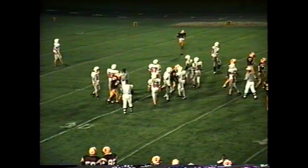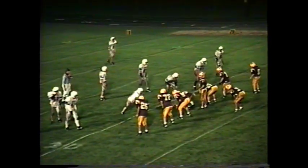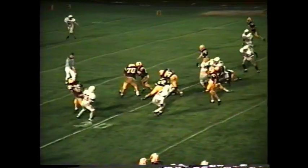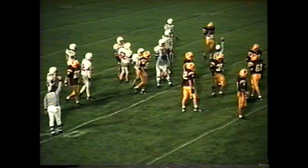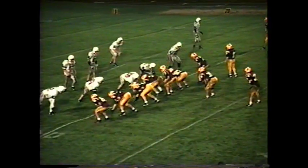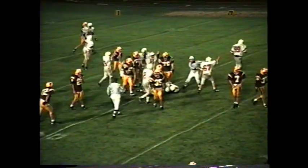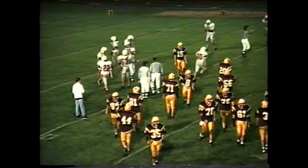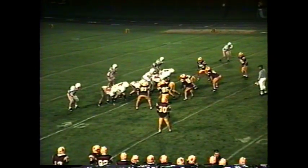Tony Forker's the ball carrier. Boots and Randy on the tackle. Is the ball carrier. Fumble. Ball goes over to the Panthers. First and 10 for the Panthers.